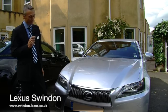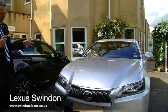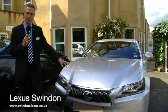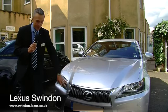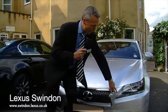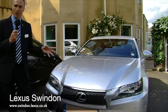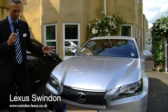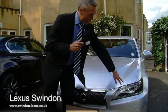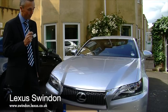Here we have before us the new Lexus GS. Brand new model, launched this year, and it's the first car to have what we call L-Finesse2, which is the very latest design language for Lexus. So this actually encompasses the new spindle shaped grille and also the new arrow shaped daytime running lights. So this not only gives the car a more dynamic road presence, but it also helps in terms of the car's aerodynamics. Standard across the range, we have high intensity xenon headlights, and we also have under the bonnet here, we have two engine choices.